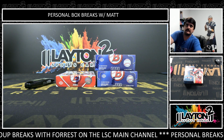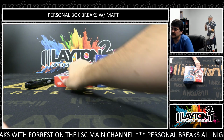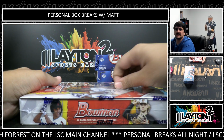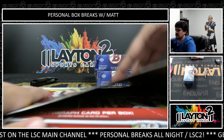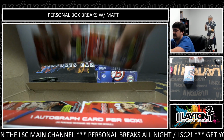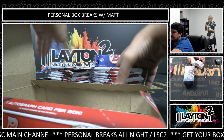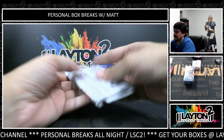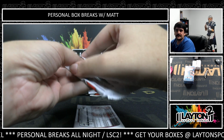Get this base put away here and we'll get going on box two. Good luck here, Jeffery. Nice hit on the orange, Josh Young. Let's see if we can find another orange out of this second hobby. Next up, we'll have the 22 Jumbo. Let's see if we can get you some Ellie there. Alrighty, we'll get these going again. Get them all out, and then we'll start going through them.